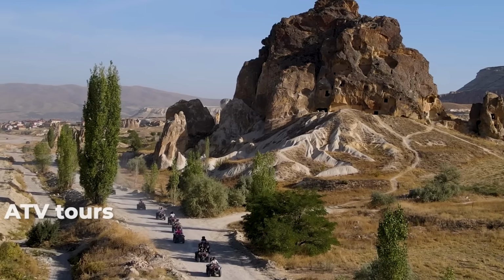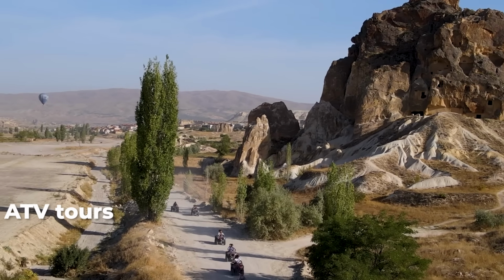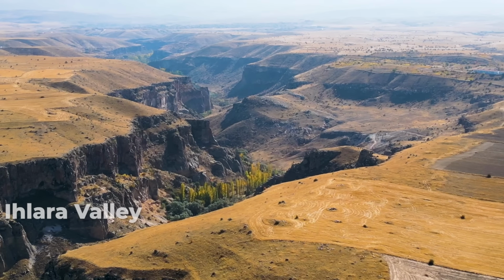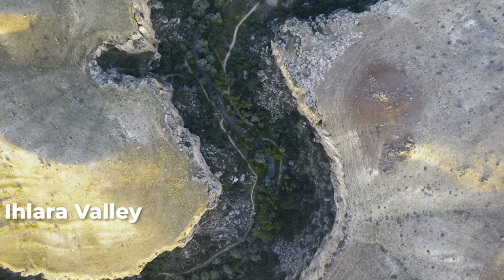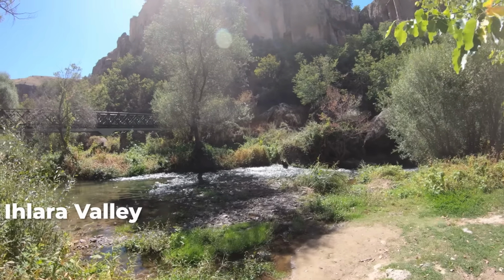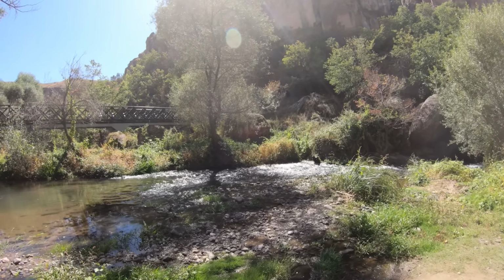This is another way to explore some of the valleys of Cappadocia. If you like adventure, then this activity is for you. This is a deep river canyon with stunning nature and medieval cave churches. The flowing river, lush vegetation, and historic churches makes it a perfect place for those who love nature and, of course, history.